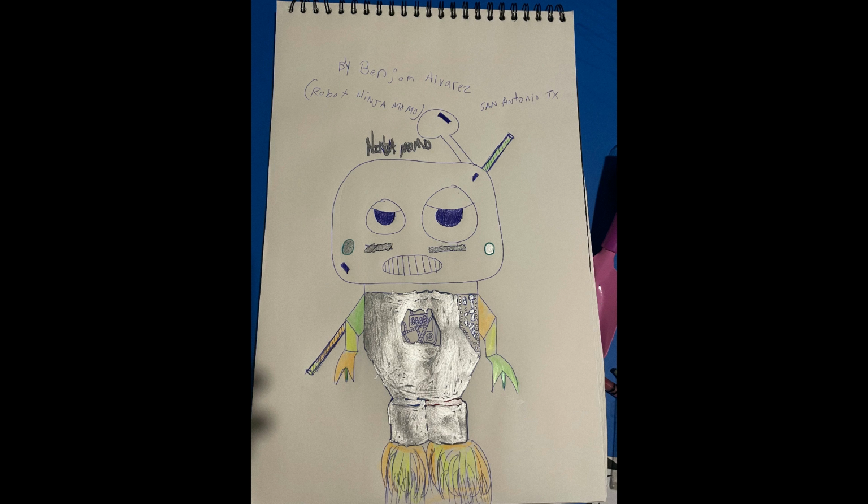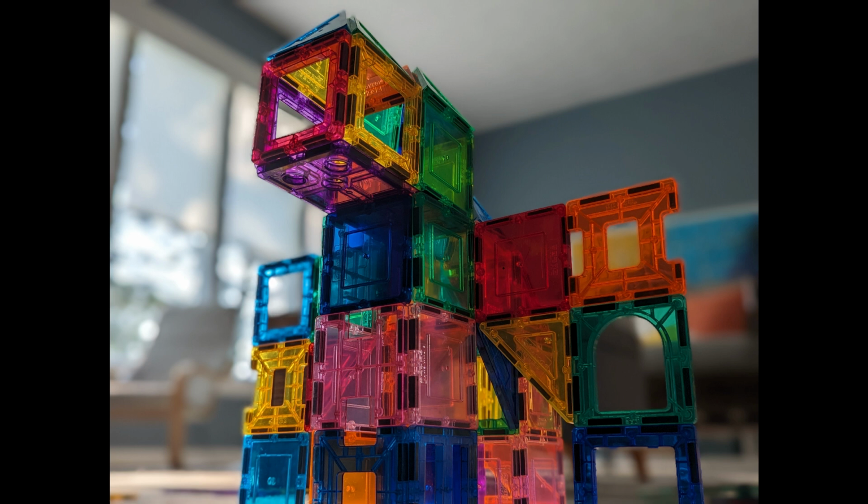That's very cool. Now, the next one here is from Liam. As you can see, this is not a drawing. These are magnetiles. Liam created a dragon using these magnetiles, and I can see it, right? I can see the horns and the spikes on the dragon's head. I can see the form that he was going for. That was very creative, Liam. I'm glad you shared that with everyone.